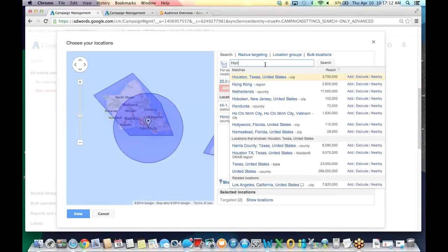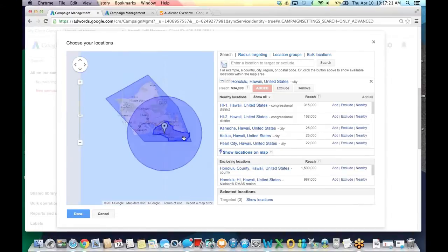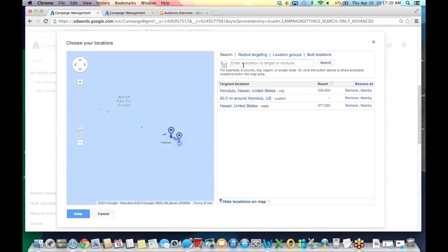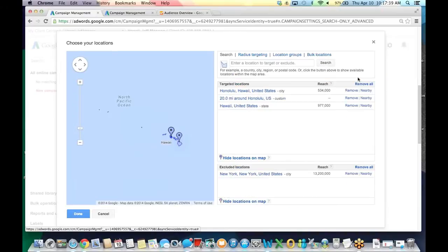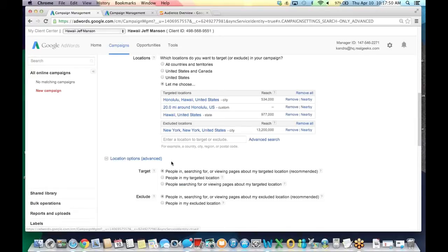You can also do by city. So if I wanted to add Honolulu as a city, I could do that, add it in, and it'll go down to the city level. So there are different ways to set up the targeting. If there are any locations that you don't want to show up, you can exclude them as well. So say I don't want to target New York. I can add that as an exclusion, and that'll exclude the state of New York, and that shows up down here. Save that.